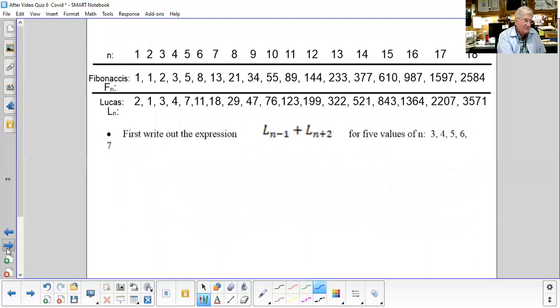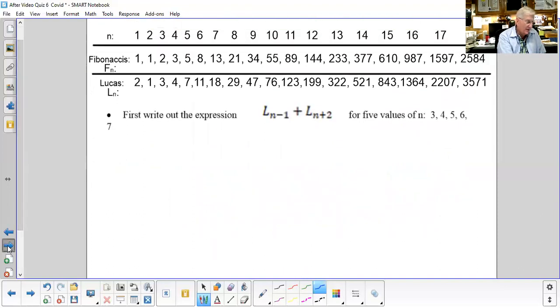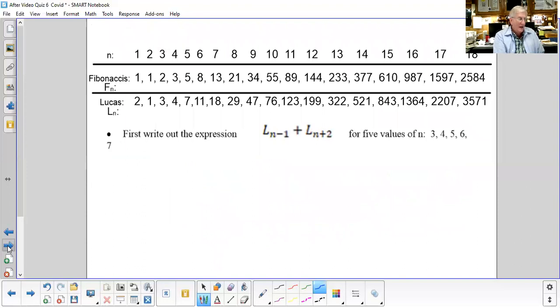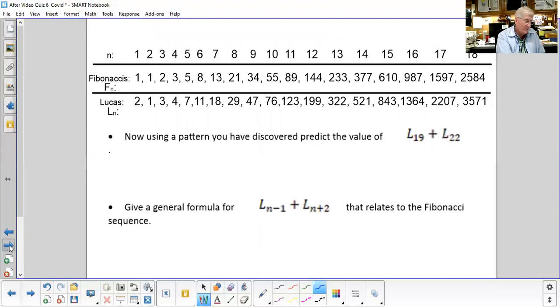It says, first write out the expression for the values 3, 4, 5, and 6, which I've done in 7, which I already did. Let me see if there's anything else written here. No, there's not. Let me go to the next thing. All right. I guess it didn't go up. Hint. What do you notice about the number answers you got above? Do the numbers have as answers a form of any type of familiar pattern? Well, of course they do. It's the Fibonacci pattern, right? Okay, so we know that.